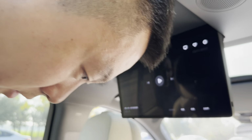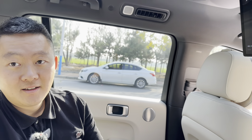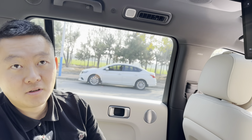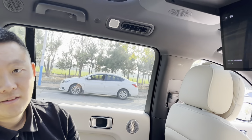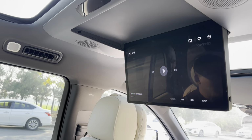And also this screen really works with your Apple products, like a MacBook or your iPad or even your iPhone, or some Android stuff like your Huawei phones. It's connected as a projector. You can use this screen as another screen.